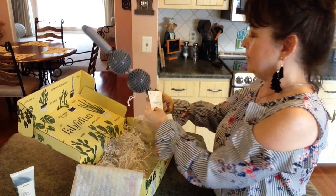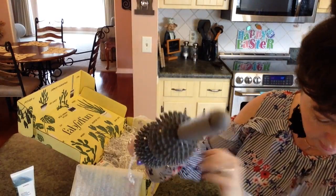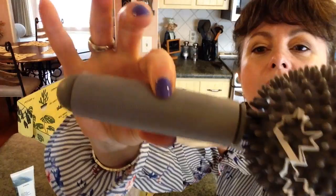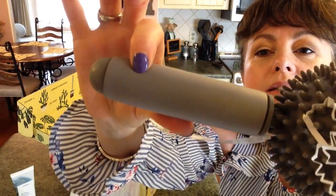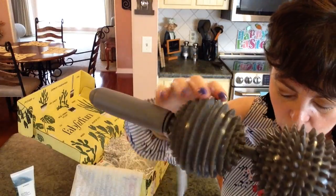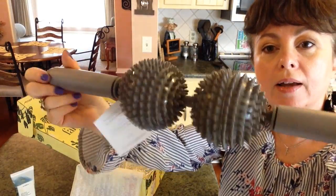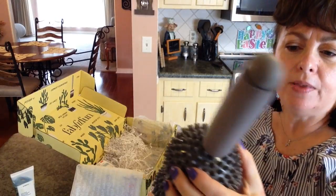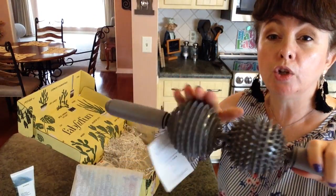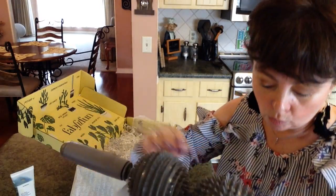And this is Physique 57, and these handles are so cushy. I don't know if you can see. I mean, they're really cushy. It's not hard. And these are little massage rollers, and they come in gray, red, purple, or teal, and I got the gray. And these spikes look like they would hurt, but they really don't.